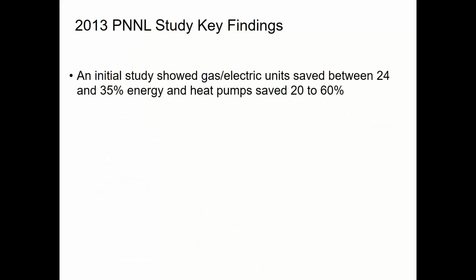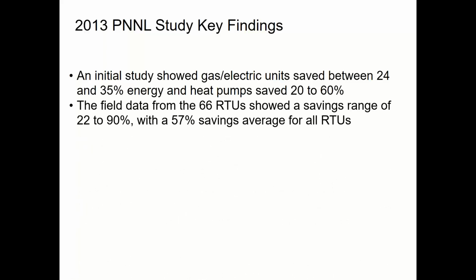All right, in any case, when these studies first came out, the study was showing pretty good energy usage on the normal system. Normal system meaning it's an electric compressor rooftop unit with a gas-fired heat exchanger on it. And that was typically like 25, 30, 35% savings on those units. And then the heat pumps had even more potential for savings. We'll explain that as well.